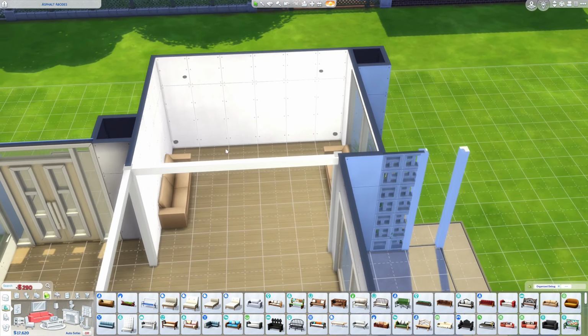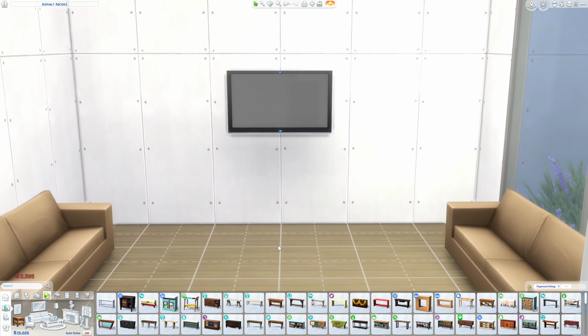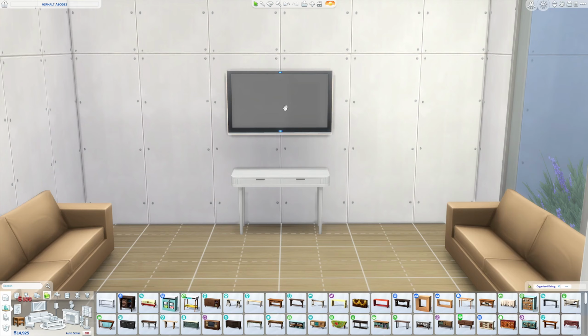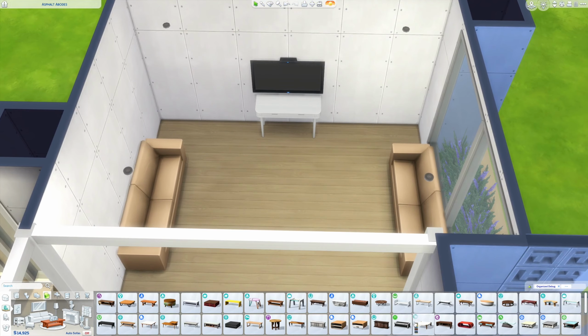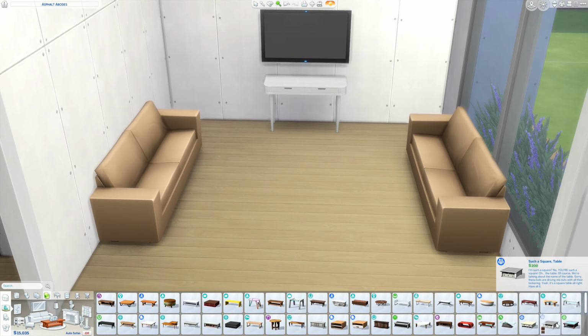I think up here we will have a wall-hung TV, and I'm just going to place this one for now, and something in the bottom underneath that. I think that we will go for more Dream Home Decorator up here, and I'm not placing those big Dream Home Decorator couches here just because I think that they're a little bit too much, and I do not like this coffee table. I tried, I don't like that.